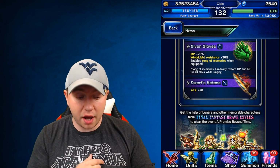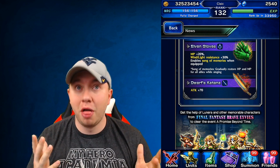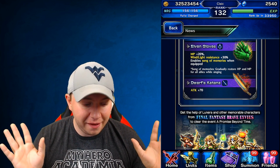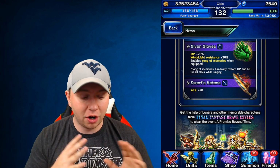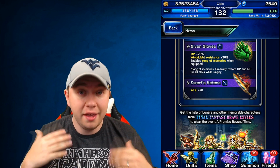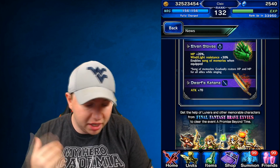And then we have Dwarf's Katana, and it's an attack 70 katana. And that's just not cutting it. I mean, we have so many other katanas in the game that are around or above that. I'm just not too excited about that. But if you guys are missing a katana, you need a strong one, it's decent. It's decent, not too bad.